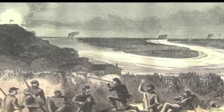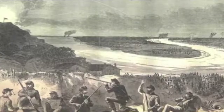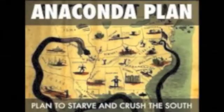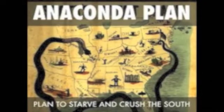Vicksburg and Gettysburg happened about the same time. Vicksburg is a city that had been sieged on the Mississippi River. It's at a choke point on the river, so by taking Vicksburg, the Union Army would be able to control the Mississippi River and complete their Anaconda Plan.